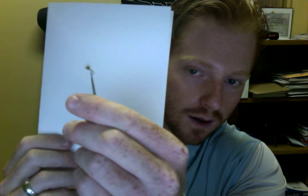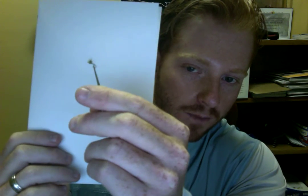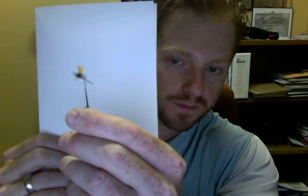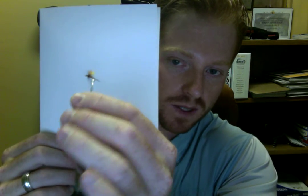On the red quill side of things, going bigger, 14s and 16s on those adults. This is called a high-vis spinner, okay, profile spinner. And then your standard rusty spinner or quill spinner. Those are going to be your adults and spinners there for your red quills.